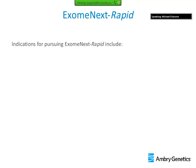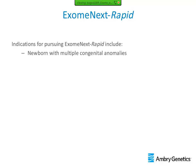So possible indications for ExomeNext-Rapid, of course, would include any situation where you might require or need results back quicker than the 8 to 12-week turnaround time of just traditional ExomeNext. So this might be something like a newborn with multiple congenital anomalies, particularly in the setting of a normal karyotype and microarray. Oftentimes the karyotype and microarray will be performed prenatally. Oftentimes, a newborn with multiple congenital anomalies may also have a lengthy differential list, and there might be overlapping features that suggest multiple possible genetic syndromes. So the ExomeNext-Rapid would allow you to get results back much quicker in the NICU or neonatal setting.